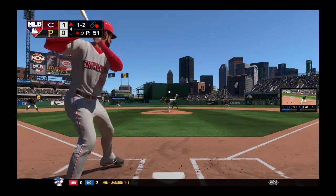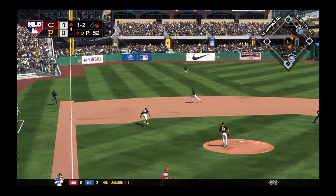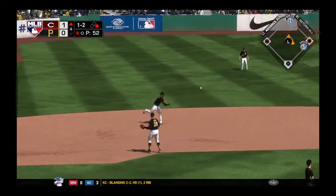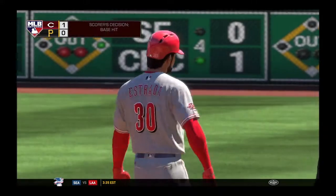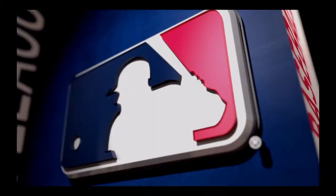The 1-2. On the ground to the left side. Backhanded. And no shot to recover on the throw to first, and there are two on as we'll see how this is scored.